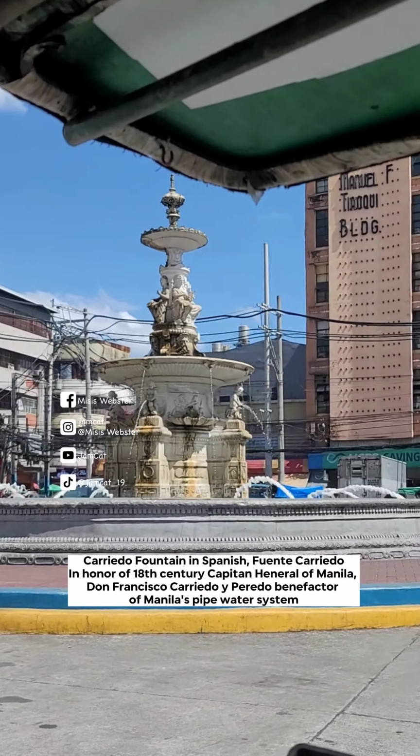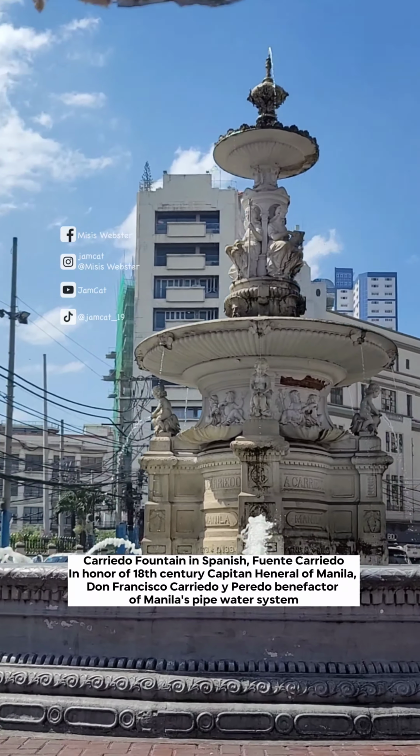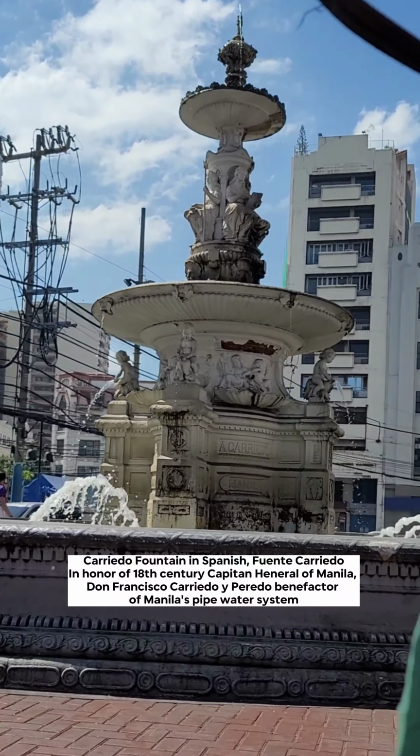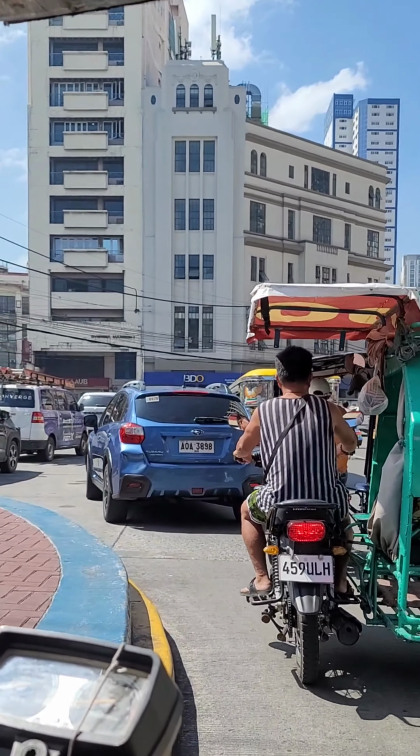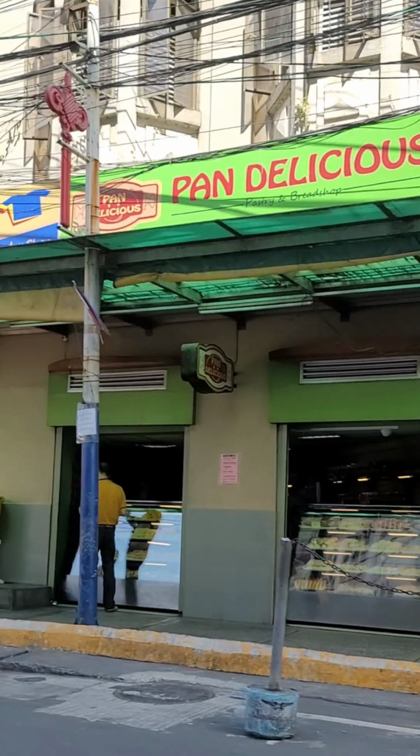This is Carriedo Fountain, in Spanish, Fuente Carriedo. It was built in honor of 18th century Capitan General of Manila, Don Francisco Carriedo y Peredo, benefactor of Manila's pipe water system.